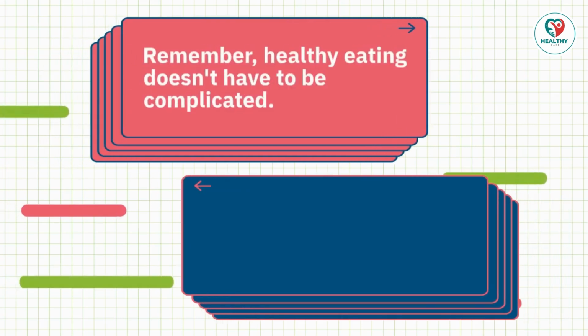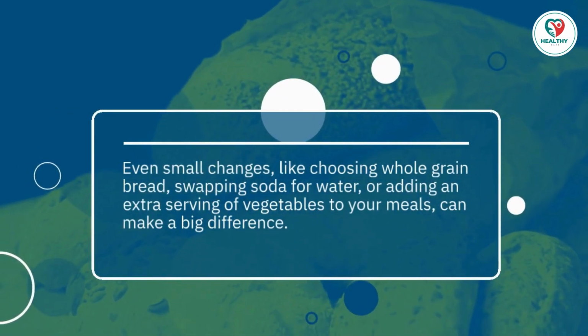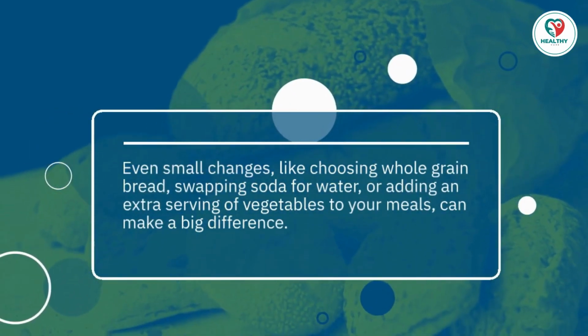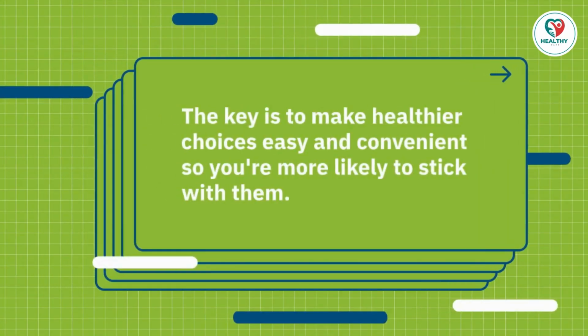Remember, healthy eating doesn't have to be complicated. Even small changes like choosing whole grain bread, swapping soda for water, or adding an extra serving of vegetables to your meals can make a big difference. The key is to make healthier choices easy and convenient, so you're more likely to stick with them.